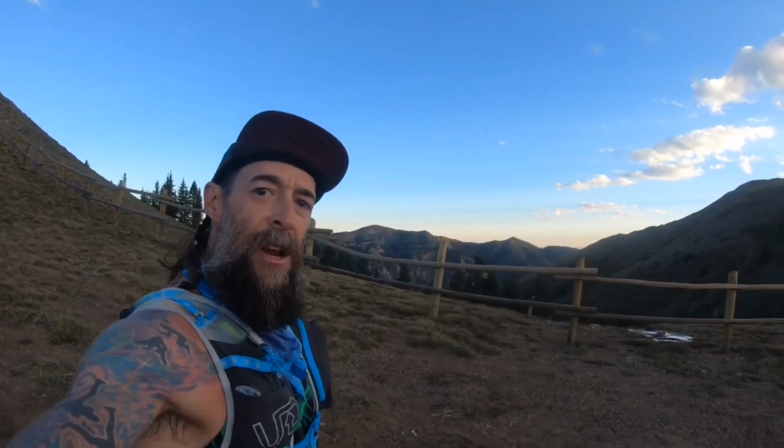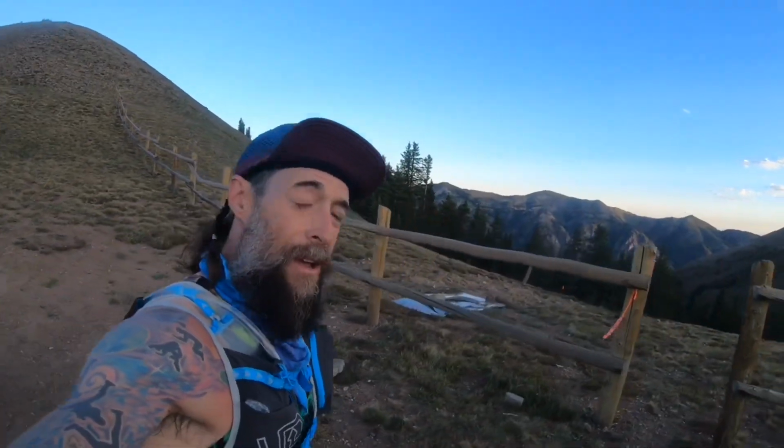So we just passed the Alunite aid station. I've got everything I need in my pack, so I didn't even stop. I just checked in, gave them my bib number. Just climbed up here to Alunite Ridge.